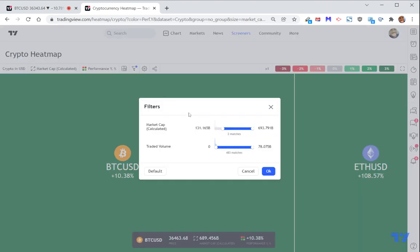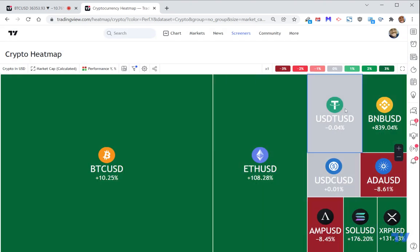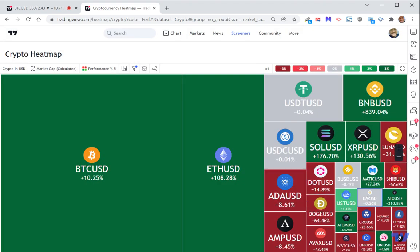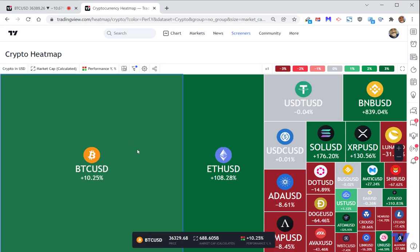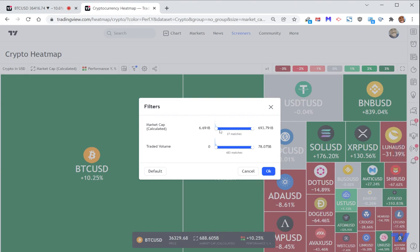So let's click on filters again. Let's make it a bit smaller. Go OK. And so you can see, here are obviously the bigger ones that you might recognize by market cap. Let's do it a bit smaller again. And so you can start to see, the same way that you might sort stocks by saying, I only want to invest in the ones with a larger market cap, you can do the same thing here.